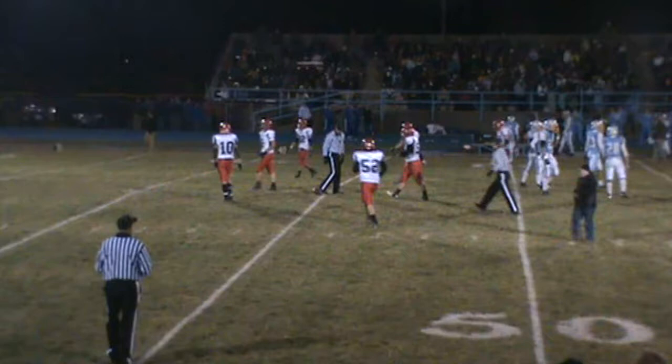Hamlin up. Timeout for the Patriots on 3rd down and 11. Score is still 22-14. The Patriots felt they needed to take the timeout, as Hitchcock-Tulare has had success throwing the ball. Slot left, as Bixler under some pressure steps up in the pocket, and there's the first sack of the game. Now it's 4th and 13.